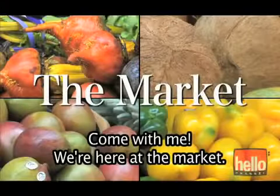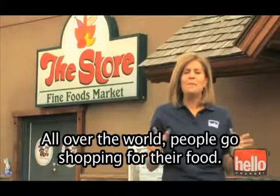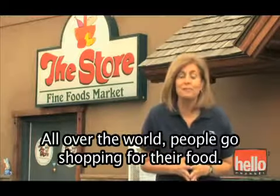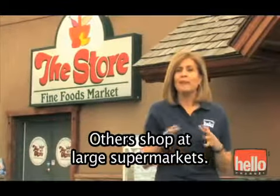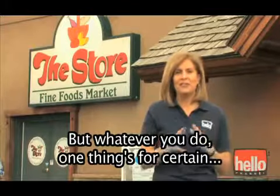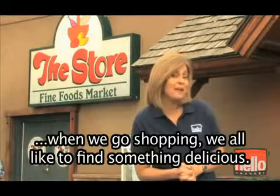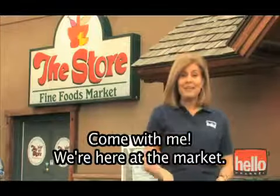Come with me. We're here at the market. All over the world, people go shopping for their food. Some people shop at outdoor markets. Others shop at large supermarkets. But whatever you do, one thing's for certain. When we go shopping, we all like to find something delicious. Come with me. We're here at the market.